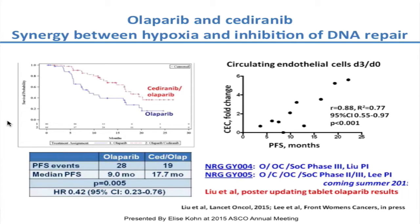And the other group of patients received a lower dose of PARP inhibitor, which was 200 milligrams twice a day, combined with anti-angiogenic therapy. I included in the slide the result of this study. Basically, the progression-free survival, which was the primary objective of this study, was significantly improved in the group of patients who received anti-angiogenic therapy in combination with olaparib, 17.7 months versus 9 months, so almost doubled. And this randomized phase 2 study led to a phase 3 study, which is ongoing.